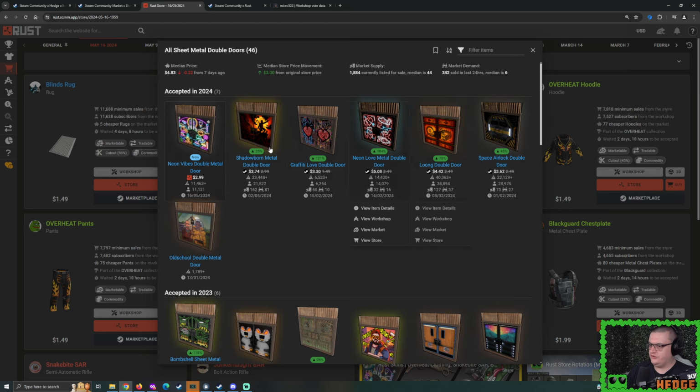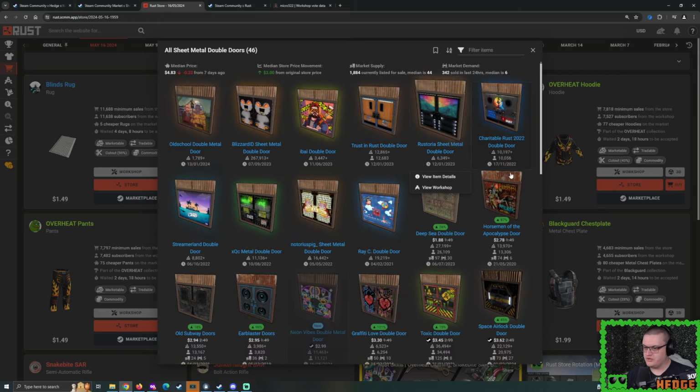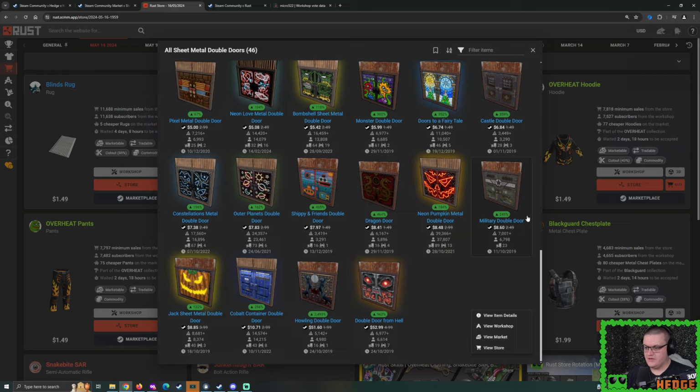I still think all of these skins will peak at some point in June or July. If you happen to have some, I would recommend you consider selling them. Whilst we see all Sheet Metal Double Doors right now, currently in the positive, that ain't going to last forever. It certainly isn't.